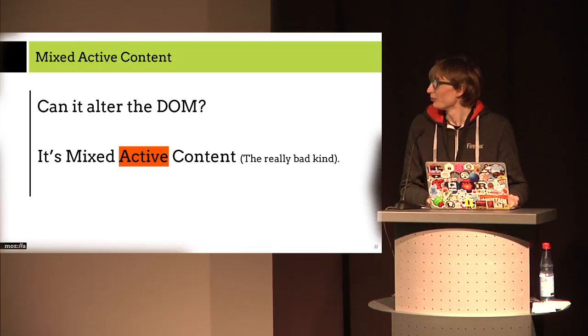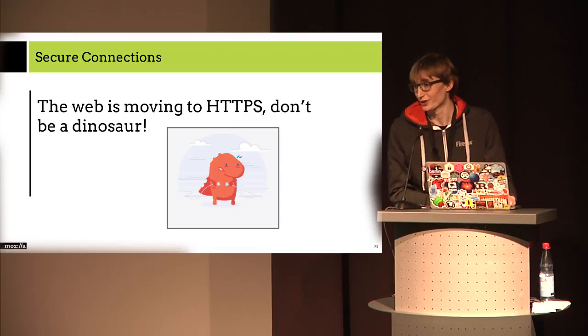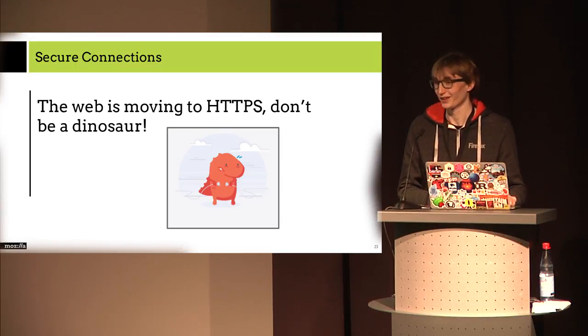So just to summarize, please move to HTTPS. I'm sure a lot of you already have moved to HTTPS, but if you have a page or some resource that you're not sure of, should I move it to HTTPS? Just do. HTTP is for dinosaurs, and you know what happened to dinosaurs. They became cute comics.